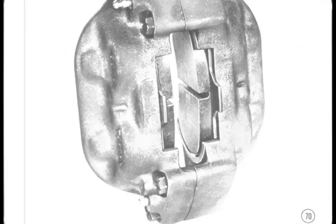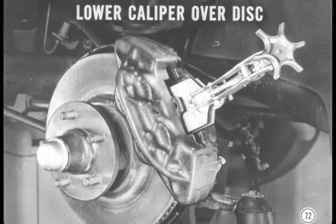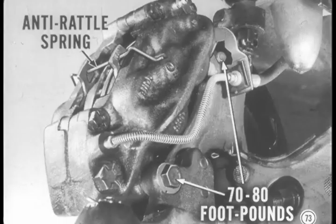When you're ready to install new shoe and lining assemblies in the Fury, Polara, Monaco, and Chrysler unit, place the new shoes in position in the caliper. Then, install the compression tool with the legs of the tool between the linings. Turn the knob of the tool to separate the linings just far enough so they'll fit over the disc. With the compression tool in position, lower the caliper assembly down over the disc. As the caliper is lowered into position, the disc will force the tool out from between the linings.